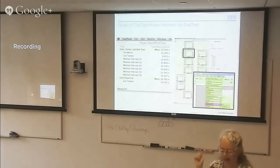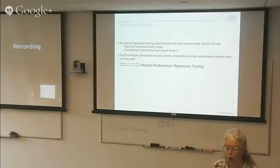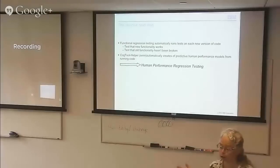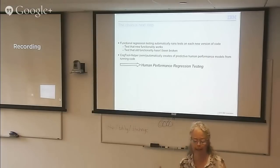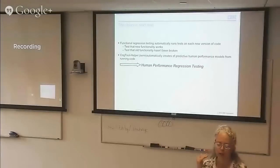Now, the next thing. We now have this doing things automatically, right? So the obvious next step is to do what we call human performance regression testing, because now it's all automatic. Just like functional regression testing, where you have unit tests and such that run automatically every time you change the code to make sure you didn't screw it up, okay? It was doing semi-automatic creation of predictive human performance models, but we can do automatic ones.